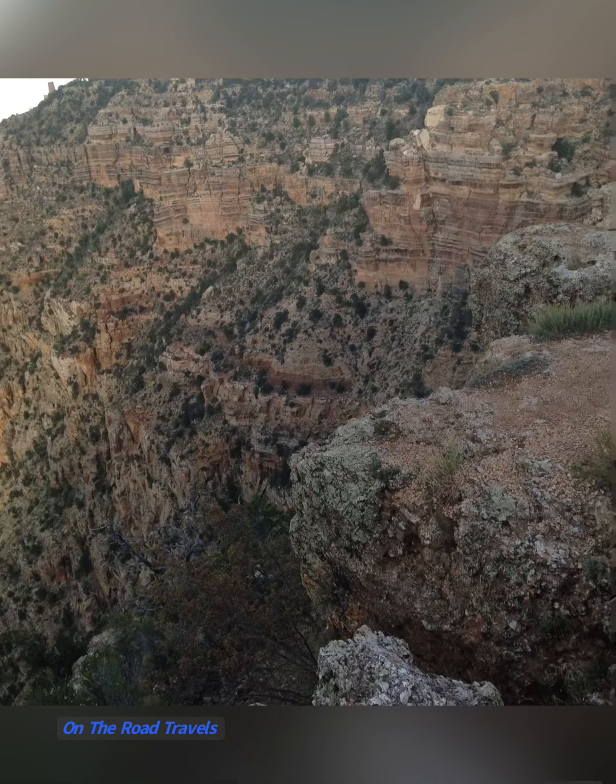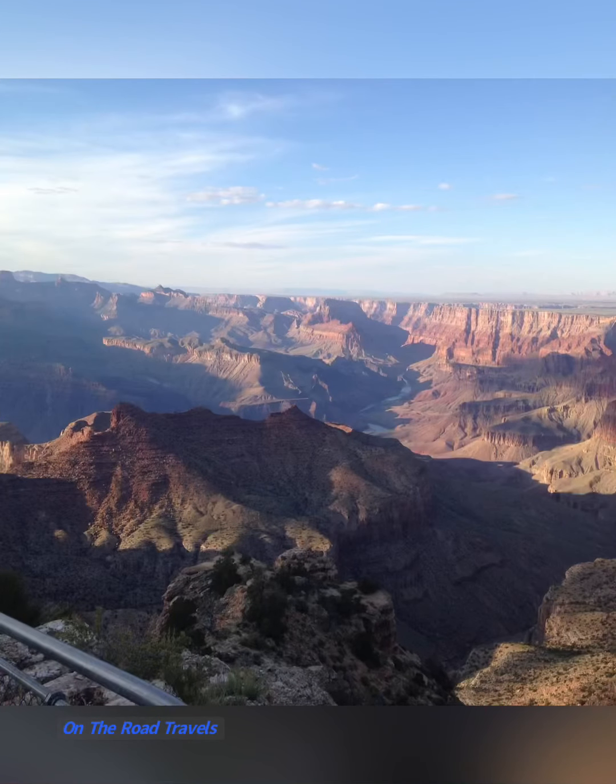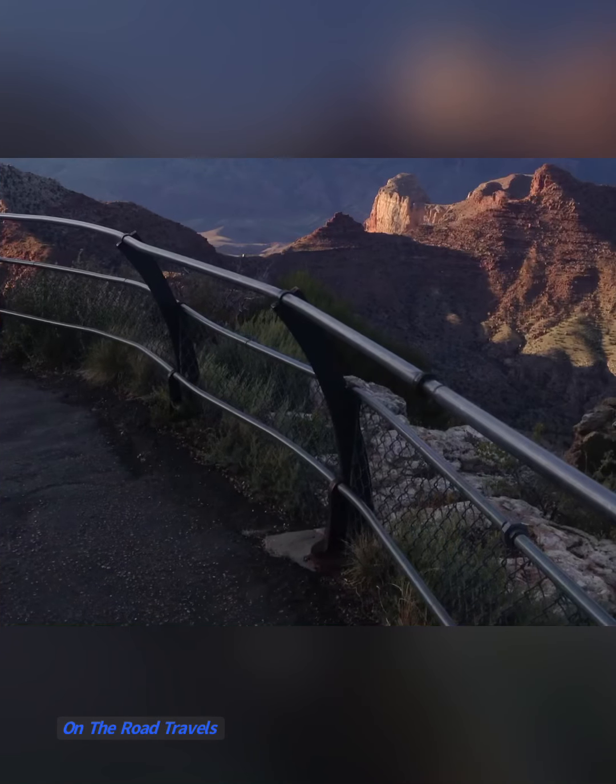Okay, and so make sure on your travels that you bring food with you, and that way you don't have to keep stopping to get food. So here is a railing. So this one, they had to put a railing up on this one.